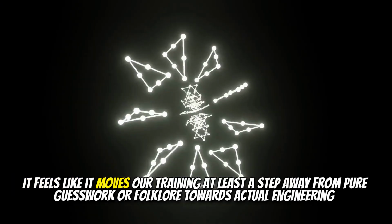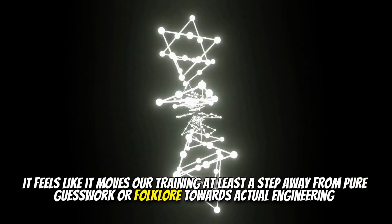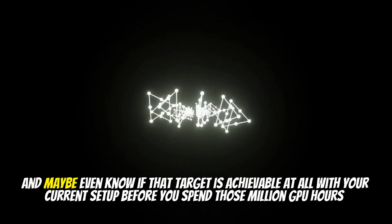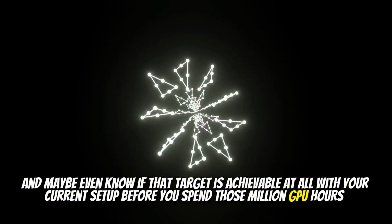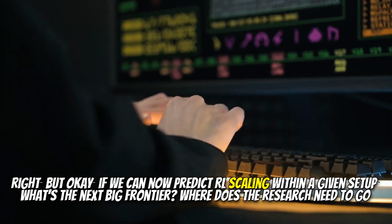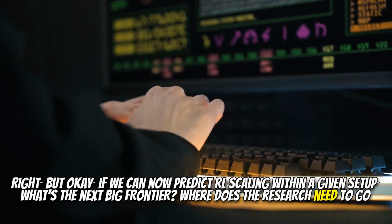It feels like it moves RL training at least a step away from pure guesswork or folklore towards actual engineering. Now you can potentially forecast your compute budget for a target performance. And maybe even know if that target is achievable at all with your current setup before you spend those million GPU hours. Right. But okay, if we can now predict RL scaling within a given setup, what's the next big frontier? Where does the research need to go now?